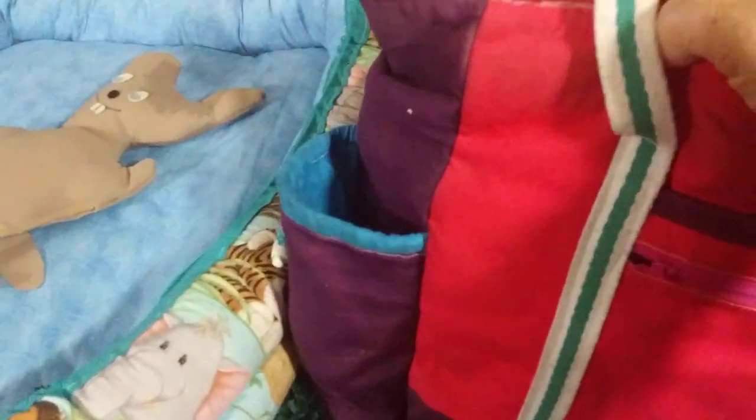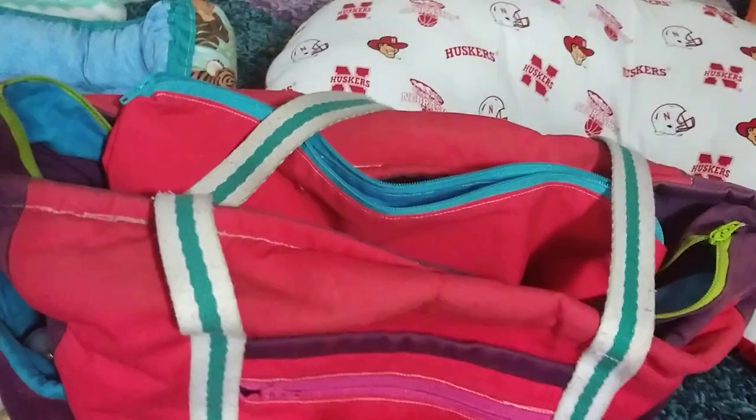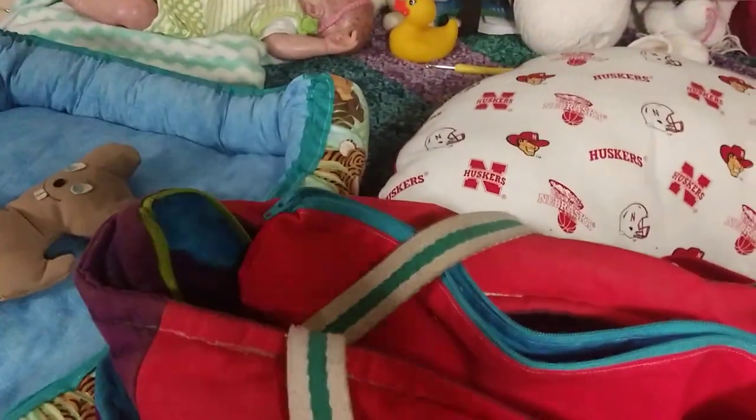It is like a 15 by 5 by something. By 18, I think. Somewhere around there. So I do my bags differently than what she does her bags. So I'm going to tell you how I do my bags. I'm not going to tell you how the pattern is. Okay? And I'll tell you the changes that I've made.